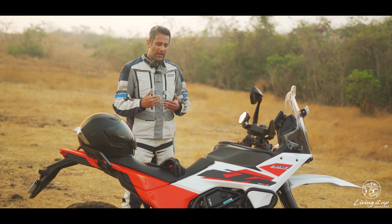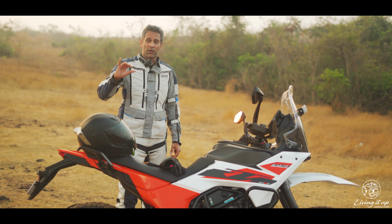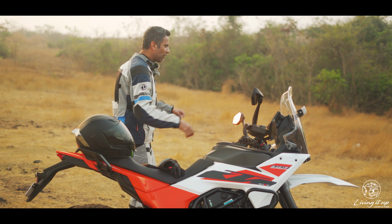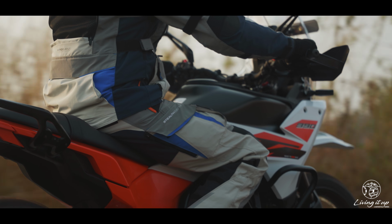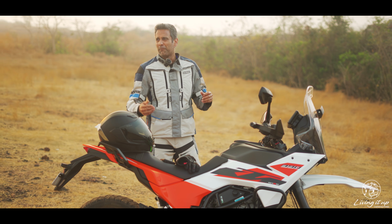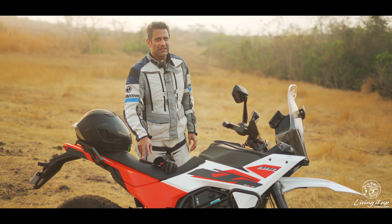But for me personally, I feel I would need an accessory seat which is a little bit taller to fit my 5'11" frame, because right now when I'm sitting on the motorcycle, I feel a little too cramped, and my butt started hurting barely into the 50-kilometer ride which we did. So I think it's not really the seat. I think the seat is okay.